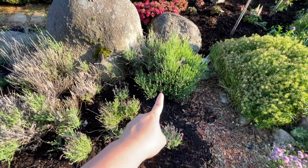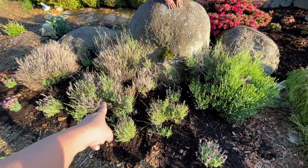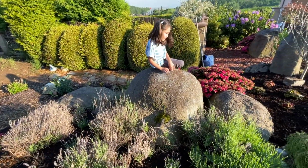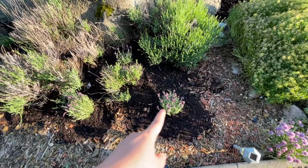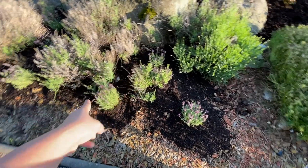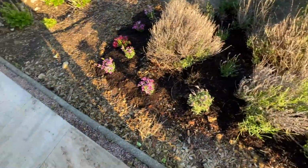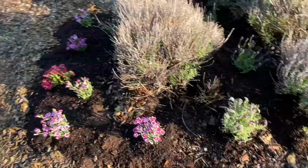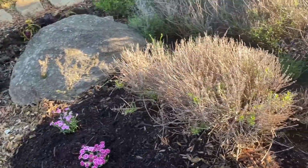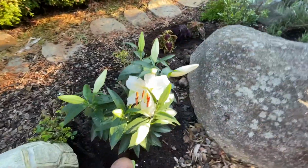So the lavender, this one is growing nicely back to life. And the others are still trying to survive. These are newly planted. The other one as well. This 1, 2, 3, 4, 5, 6 new plants of lavender. And then we have these. And what about the lily? Oh, we also have lily on this side. This is the lily pot.